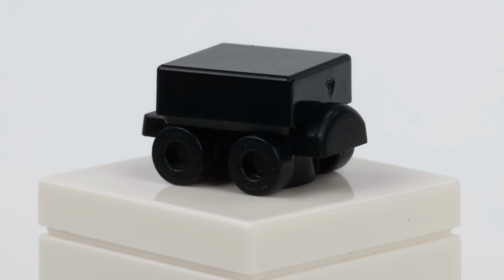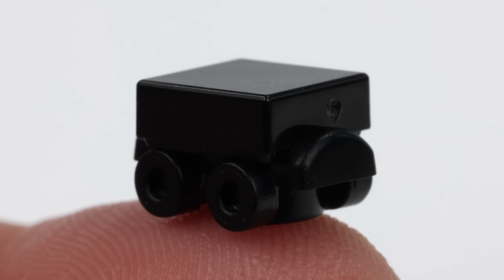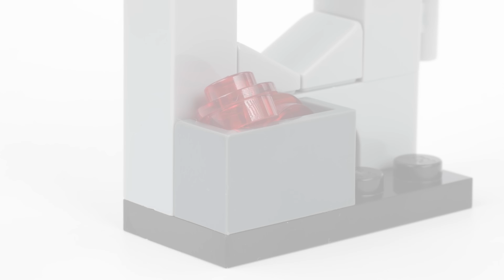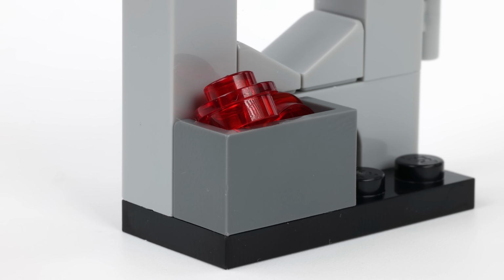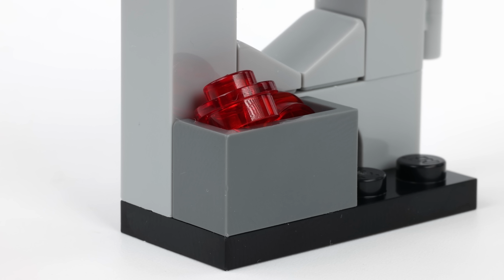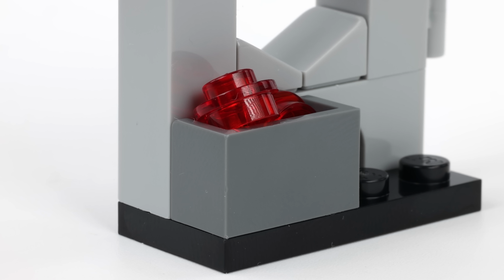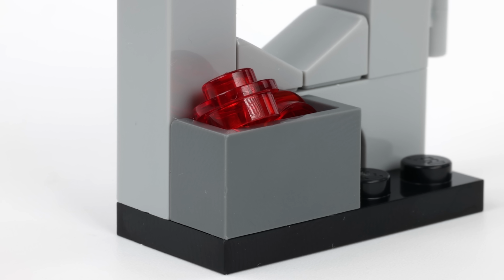It also includes a mouse droid, maybe that's for target practice. This is as simple as it gets, being constructed from a roller skate and a 1x1 tile. We also have a small container of ammunition, in this case trans-red studs. I suspect there's not nearly as many there as we're going to need. Luckily for us, we can always go order more ammo on Amazon.